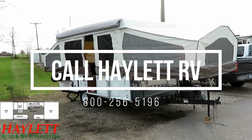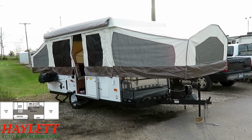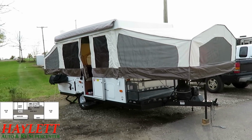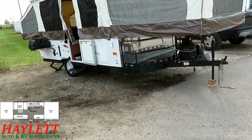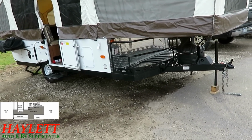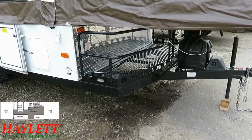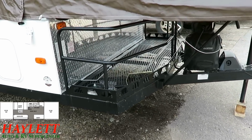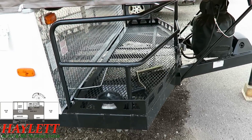2,275 pounds, Rockwood 2280 BH here at Haylett RV of Coldwater, Michigan. Being a Rockwood pop-up dealer, I'm pretty familiar with this thing. This was a pretty rare critter. They've made a lot of 2280s, but the 2280 BH, which is actually a different model, meaning bike hauler, is what this front deck represents. A lot of people see BH and think bunkhouse. In pop-up terms, this means bike hauler.